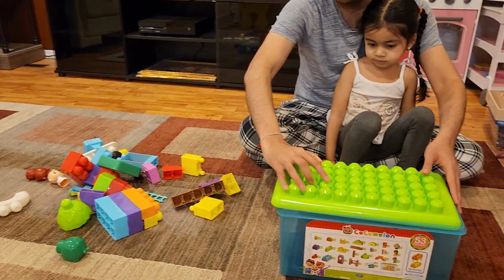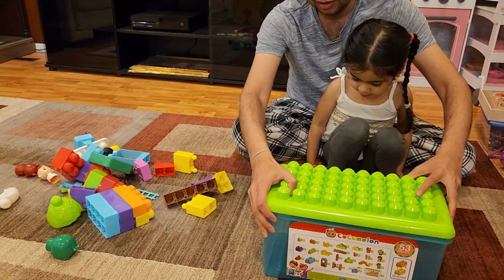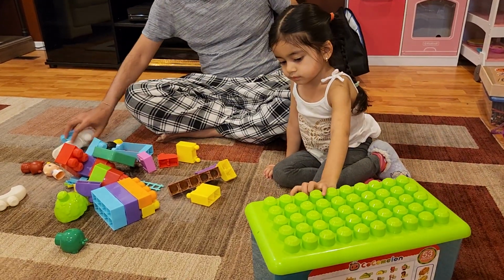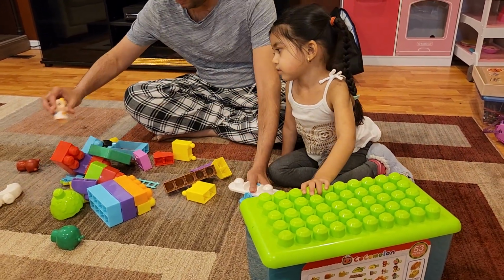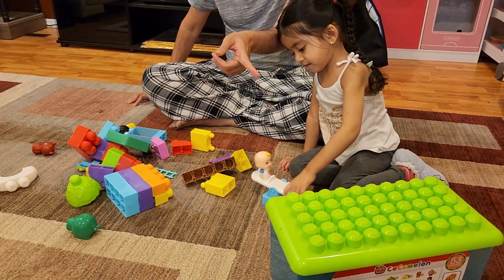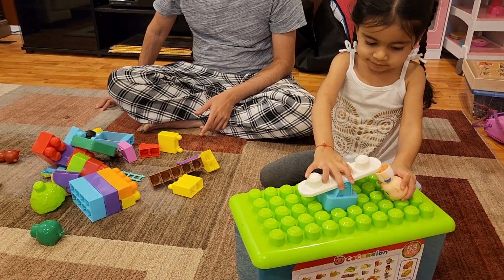Okay? So, Vithi, what do you want to make? Can you make something? I want to make this. Can you make the seesaw and put the CoComelon baby on top of the seesaw? But put it on top here. Make it here. Yes, good job.